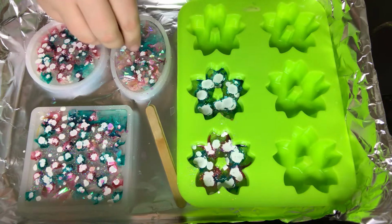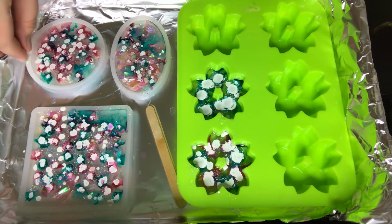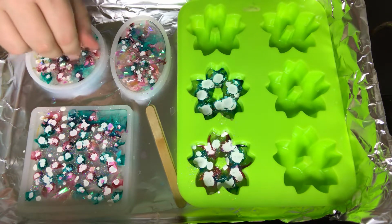At least to make the back of them look pretty, and I guess maybe I'll need to leave a little bit more room to where I can cover them with resin.